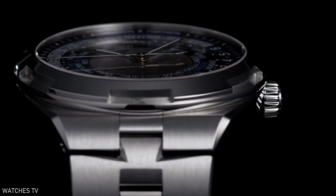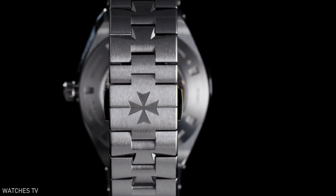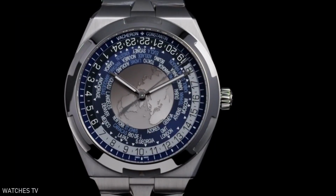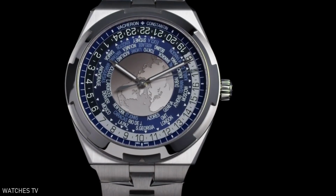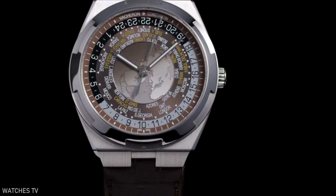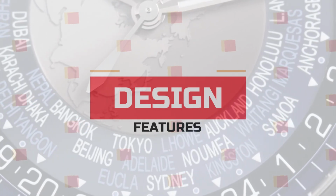The watch's gold rotor, which bears the engraved windrose emblem, serves as both a visual allusion to seafaring exploration and adventure, as a hallmark of the contemporary Overseas line. Let's take a look at some of its design features.